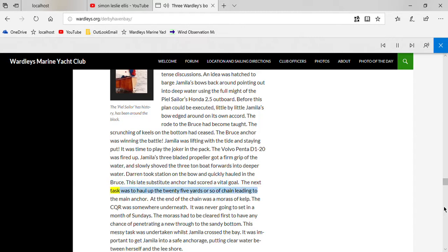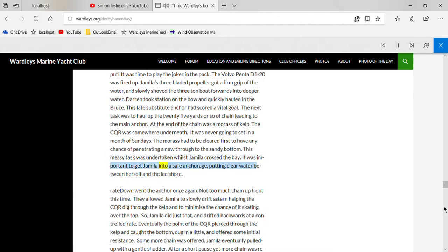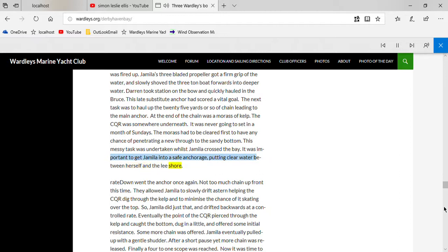The next task was to haul up the 25 yards or so of chain leading to the main anchor. At the end of the chain was a morass of kelp. The CQR was somewhere underneath. It was never going to set in a month of Sundays. The morass had to be cleared first to have any chance of penetrating anew through to the sandy bottom. This messy task was undertaken whilst Jamila crossed the bay. It was important to get Jamila into a safe anchorage, putting clear water between herself and the lee shore.